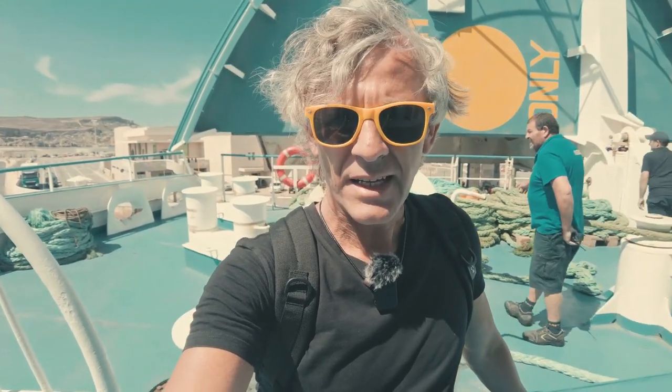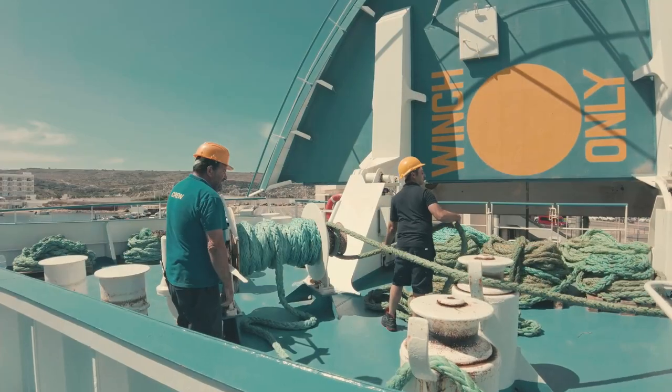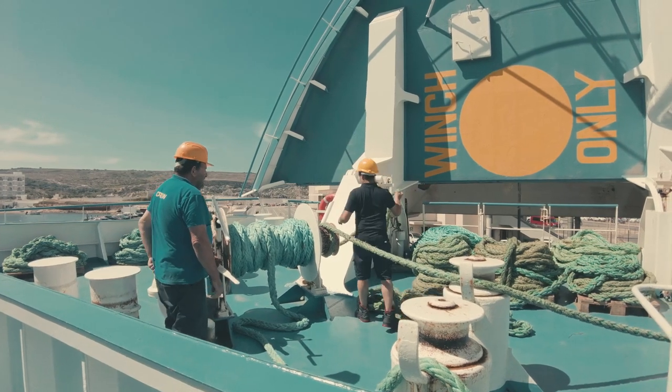Here I am on board. Now they are closing down the boat, the ramp here at the back, and we are ready to go. Destination, Gozo.